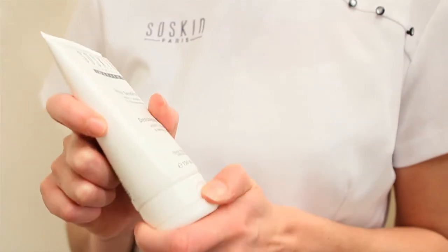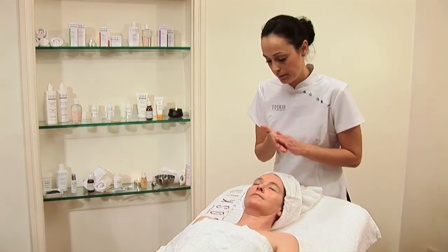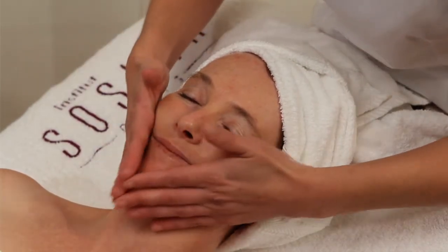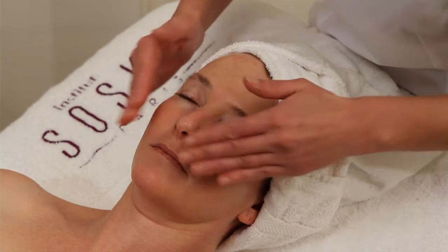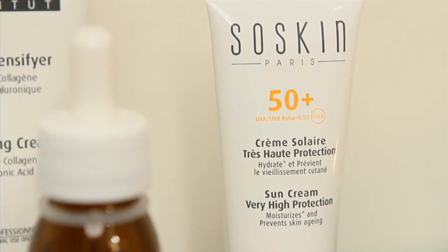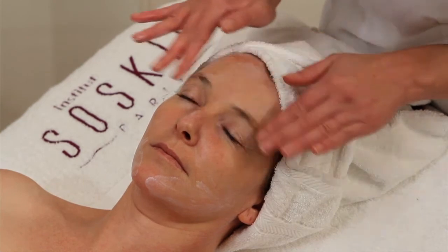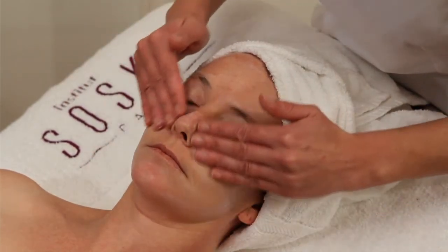Similarly, she takes a walnut-sized amount of the particular Soskin cream that is specified for the customer in her protocol. The treatment will then finish with the application of a sunscreen. The Soskin sunscreen SPF 50+ does not leave any greasy and white trace and will protect the skin from a possible pigmentary bounce back. It enables the client to apply makeup after the care.